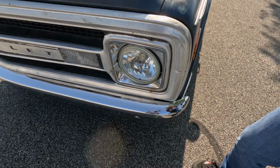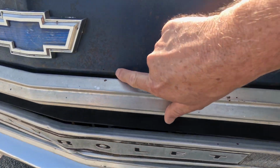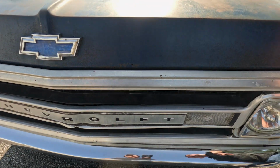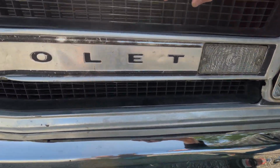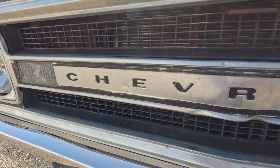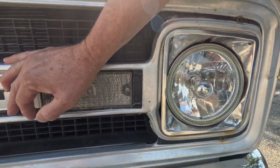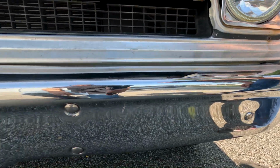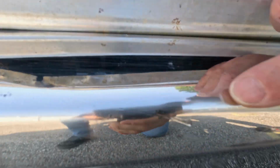We're not going to show all the scratches. There's scratches on pretty much every body panel. Come around the front of the hood, there's a couple small pinholes there in the hood. Your original grille has definitely seen some age and time and wear. It's got some dents and dings in it, but it's complete. Your front bumper actually shines real well, but it does have some scuffs and scrapes.